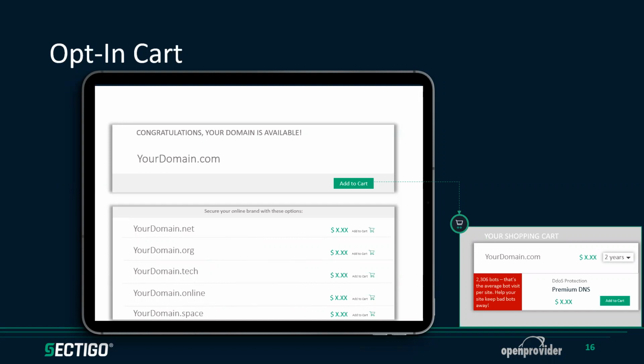And again, you can even see the color scheme is slightly different, right? Red versus green, green meaning speed, red meaning being aware of danger. So these are methods that you can use to introduce this opt-in cart workflow.